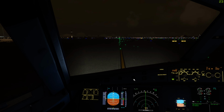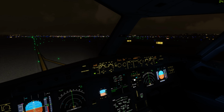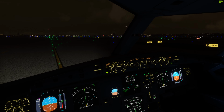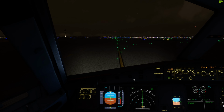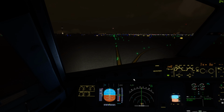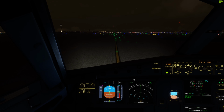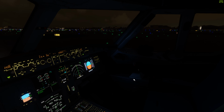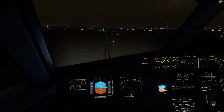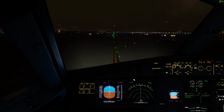Cleared to Tampa via the Miami 6 departure, transition, then as filed. Maintain 5,000, expect 16,000 in 10 minutes. Departure frequency 124.85 and squawk 1457 for Citation 5 Romeo Victor. 5 Romeo Victor, readback is correct. Push and start is at your discretion. Call me short of Kilo. You can expect runway 8 left for departure. We'll expect 8 left and call you short of Kilo, 5 Romeo Victor.